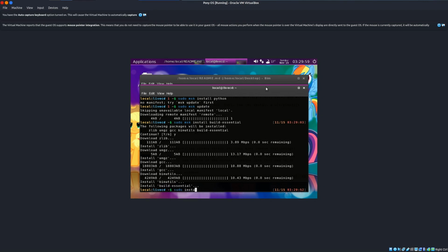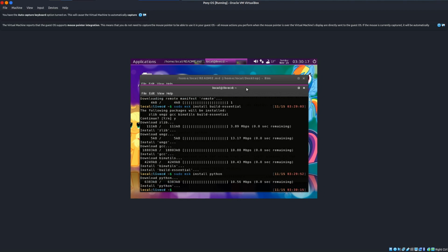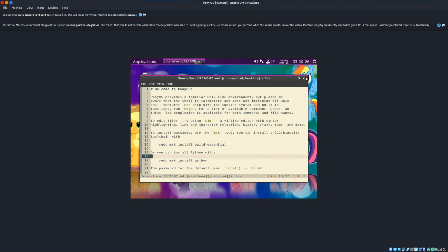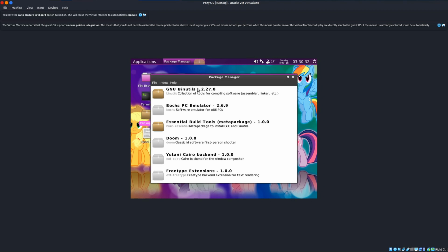Sudo install. Oh, I forgot the MSK. Install Python, which is a coding language for those who are not aware. I don't know how to use it, so this is also useless for me. But I have stuff installed, so I have at least demonstrated that functionality. Now let us move on to packages. GNU binutils. I assume that's like binary utilities. Essential, that I just installed that.